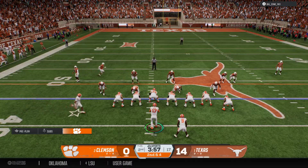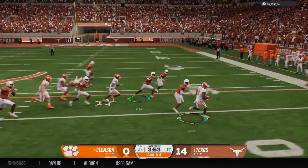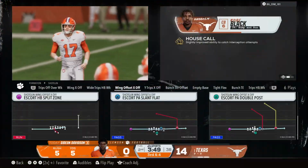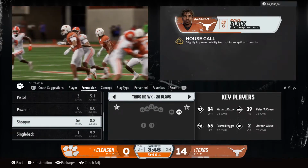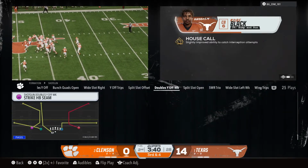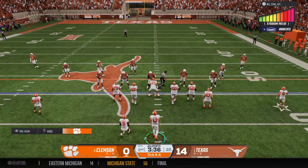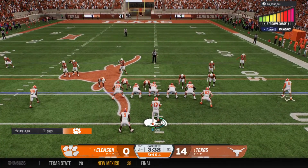Moving the receiver around pre-snap. All right, here's the toss play. Zero running room. Stop right at the line of scrimmage. Man, this defense continues to just be physical at the line of scrimmage. Offense can't do anything on the ground, and by doing that, this defense is allowing their defensive front to get pressure on the quarterback. Every time they drop back to throw, they become a one-dimensional offense.